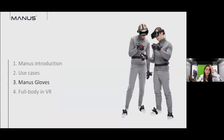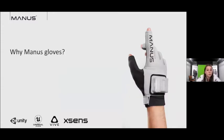Next topic is our gloves. Why would you choose Manus gloves? Our gloves are high in quality and comfort. As we've been developing and manufacturing gloves since 2014, we have continuously been improving the quality and comfort of our product. One of our unique selling points is that we fully integrate the electronics into the glove. So from the outside, it looks like a regular glove, but it also fits and wears like one.